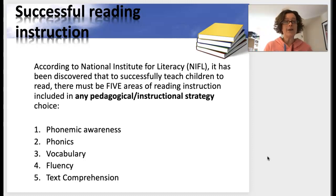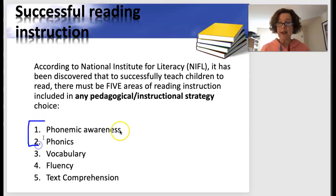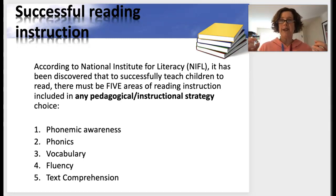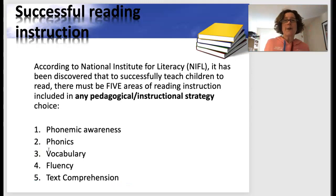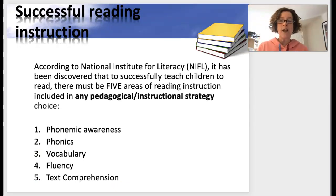And there are many different opinions out there in reader research land about whether one is more important than the other. But right now, the idea that children must have a solid understanding of the first two, phonemic awareness and phonics, is starting to gain even more ground because cognitive scientists are getting in on this ground level, saying if students don't have an understanding of how to decode this language code, they're not going to be able to get to this level of understanding vocabulary, being fluent, and actually understanding the text. So that's where our research is going in that direction, that phonemic awareness and phonics are absolutely crucial.